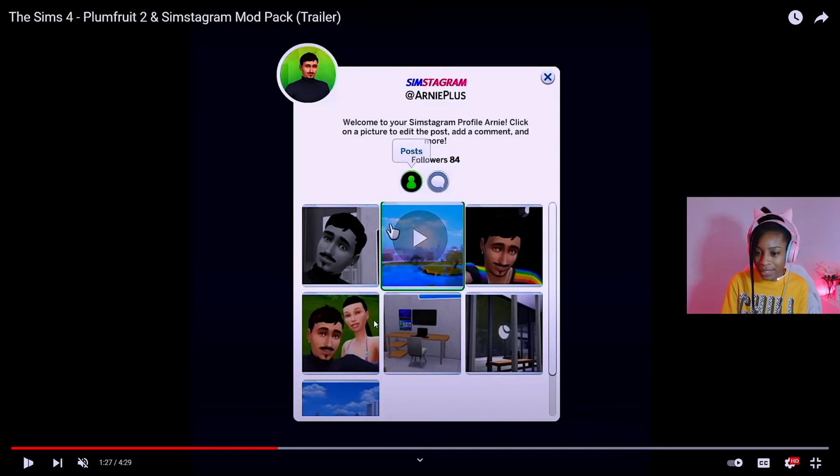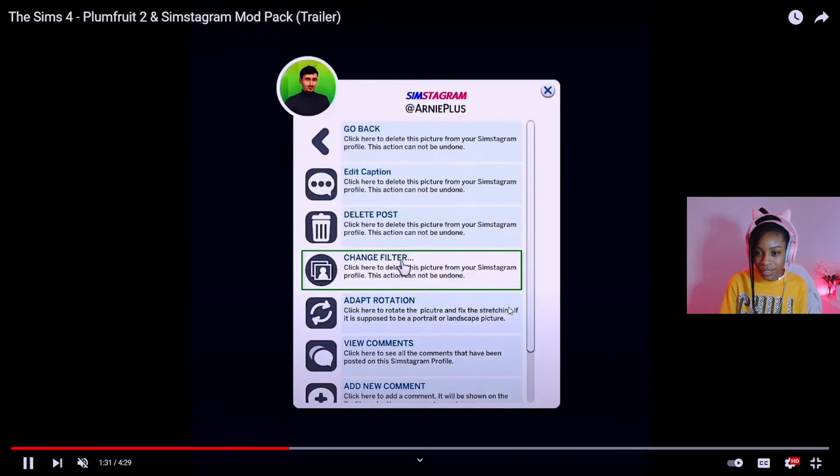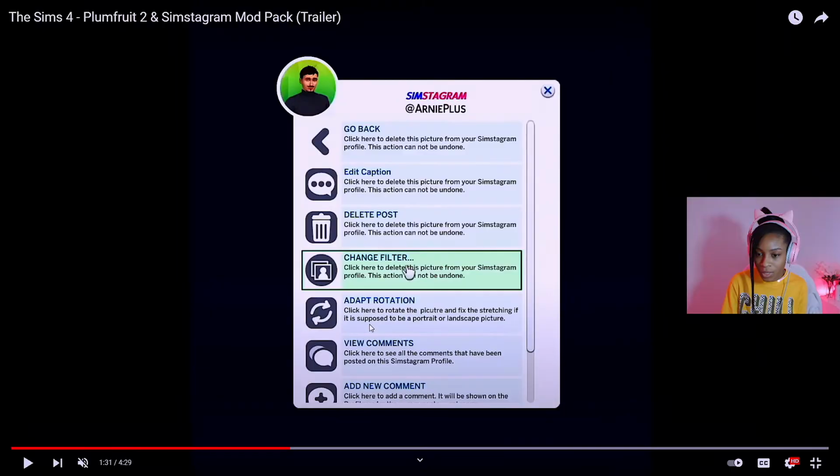I did see some likes. I don't think I saw any comments. Yeah, 100 plus likes. So I'm interested to see what is going to be implemented there. Exclusive features. Let's see. Delete posts, edit caption, change the filter, adapt rotation, view the comments. So you do have comments.